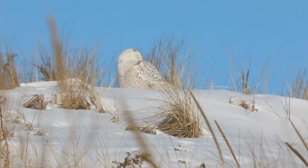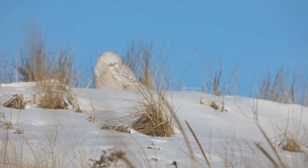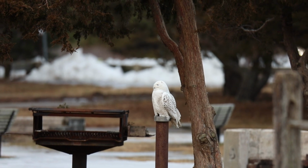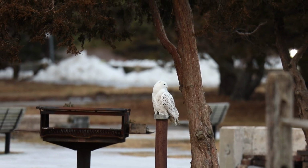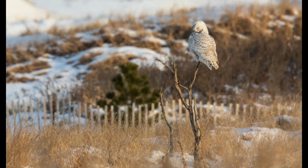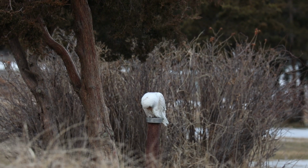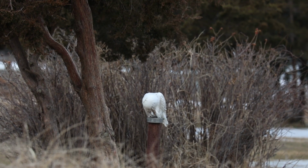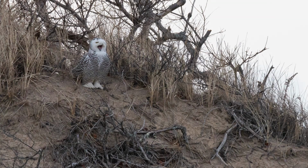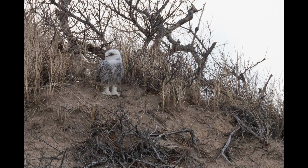Pay attention to the owl's behavior to gauge if your distance is comfortable. The owl should be behaving normally, doing things like slowly rotating its head and scanning, preening, looking relaxed, yawning, or just playing with things in its environment.